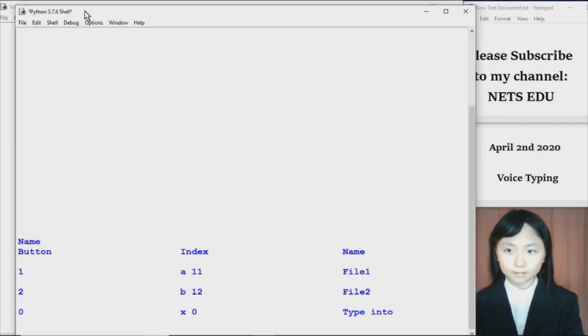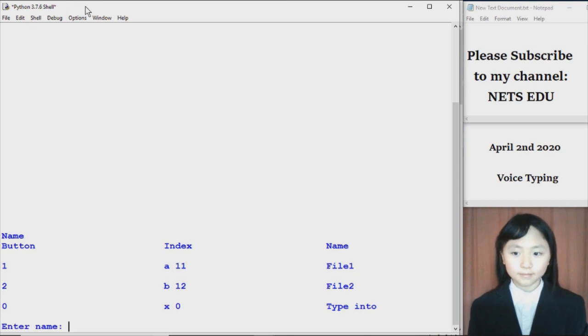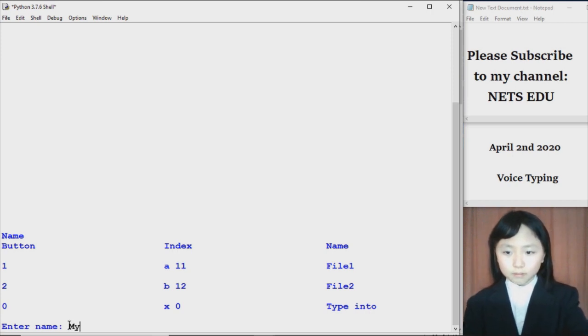Commands on. Type into. Here I can enter the name of the file I want. Let's call it My Story.